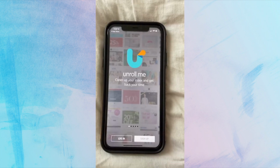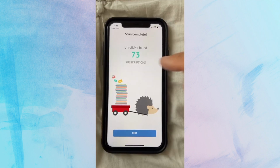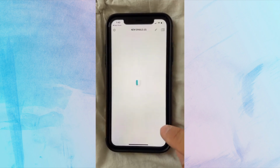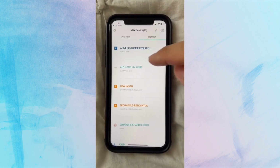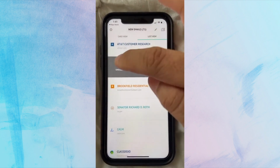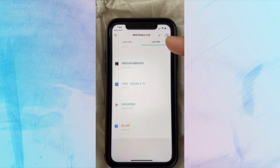Go ahead and sign up. Choose the email you want to clean up. I'm doing it for my Hotmail. They found 73 subscriptions on my email, which is crazy. Let's go next. Go ahead and list view, and you can pretty much just like that unsubscribe. I don't want any more emails from these guys. Bam, gone. Go down your list and get rid of everything and you're good to go.